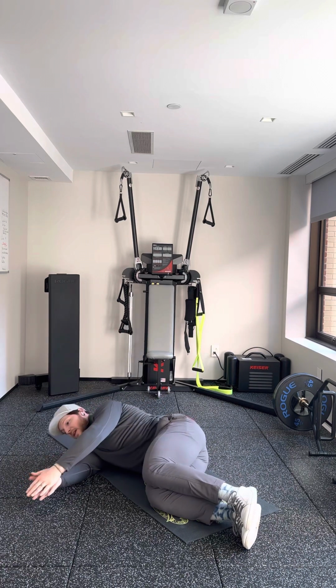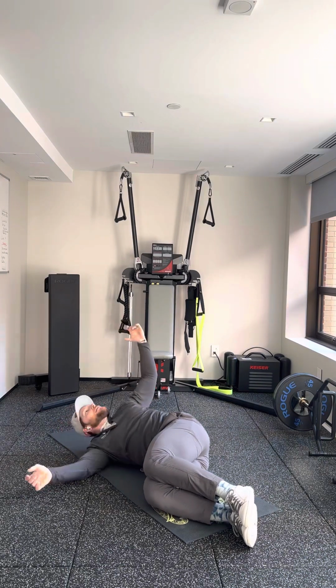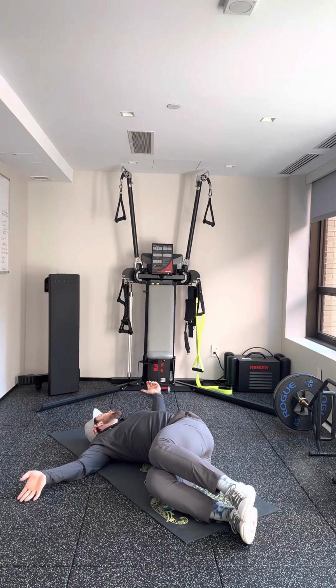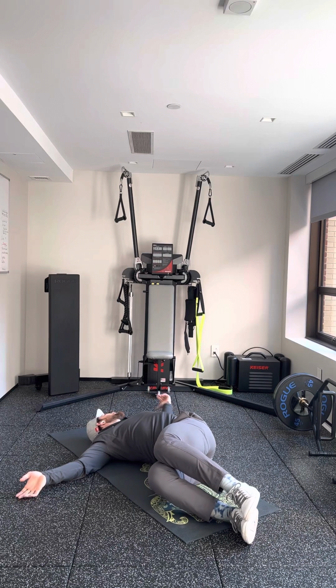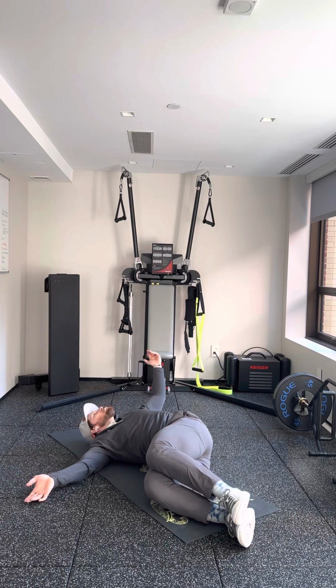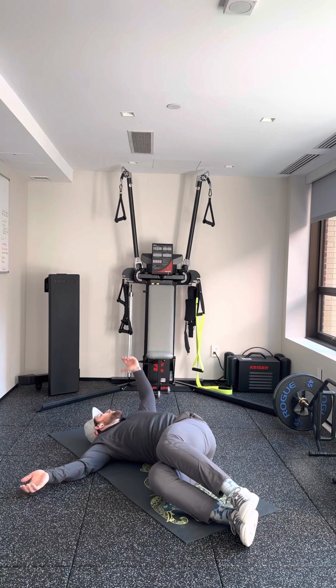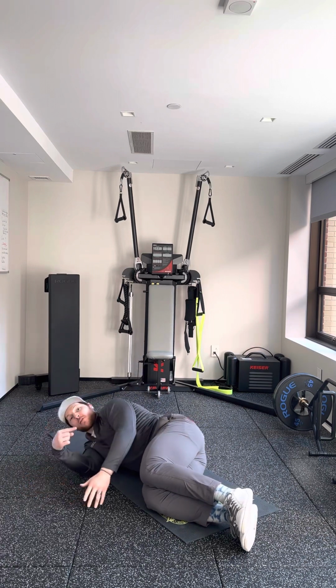Over time, you may find that it becomes easier and easier to get your head or shoulder or elbow or hand down to the floor. I'm going to do one more. I think it's 10 reps. Excellent. I'm going to roll over to my other side.